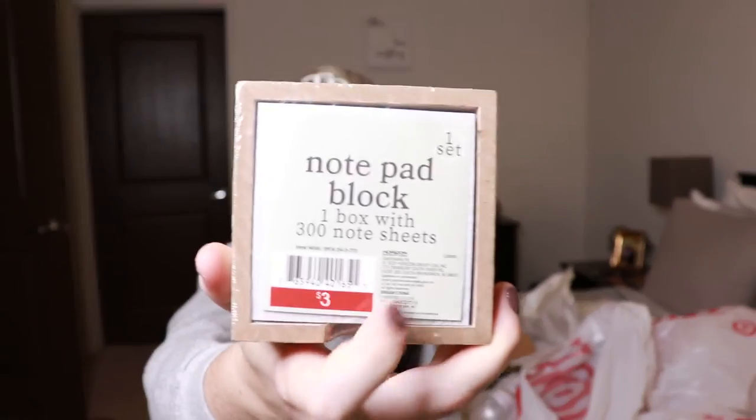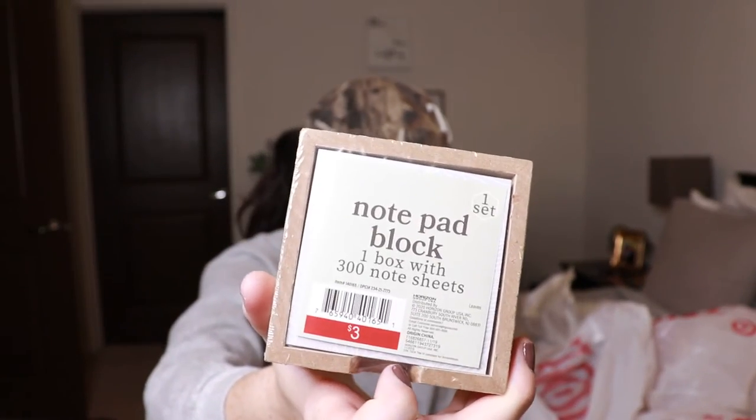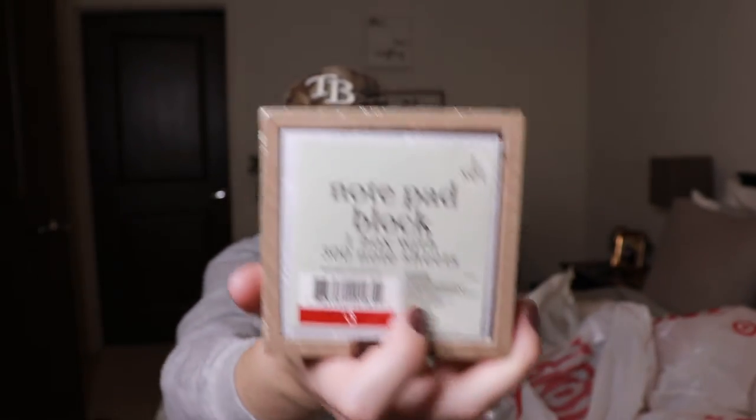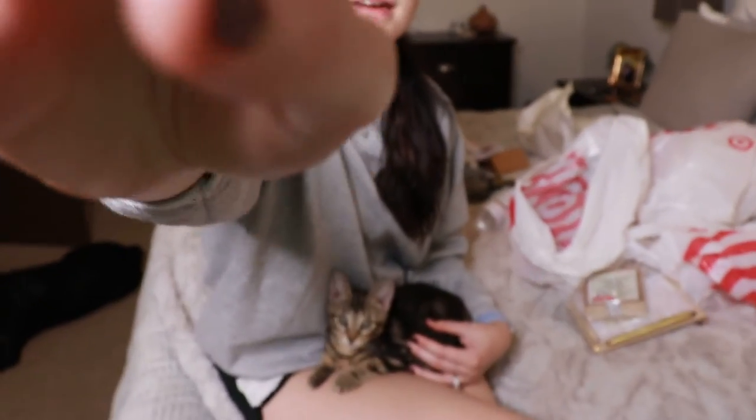I'm really excited for that. And this comes with it, which is a notepad block with one box and 300 note sheets. It's the same purple plant paper that I just showed you, but in notepads. So only $6 for a piece of wood with paper. So I'm excited. But okay, I'm gonna show you this if I can.